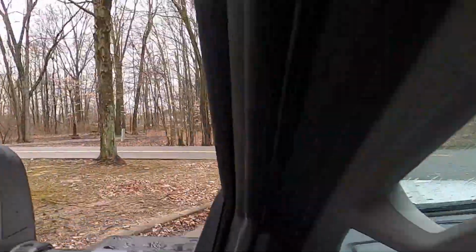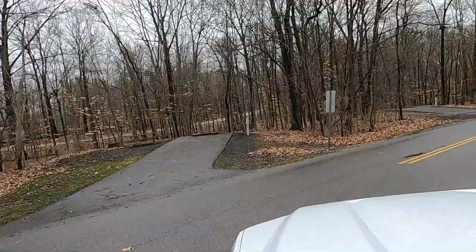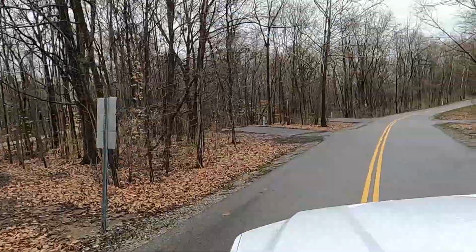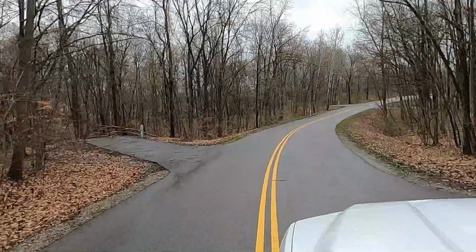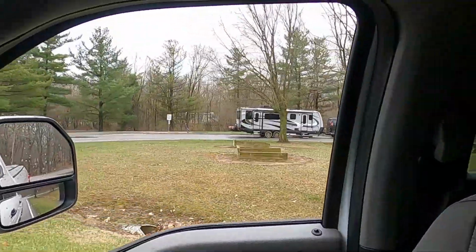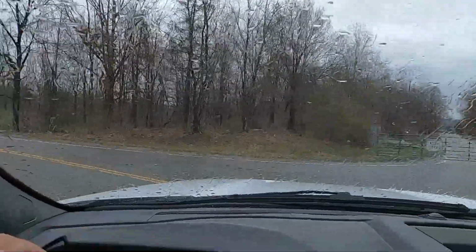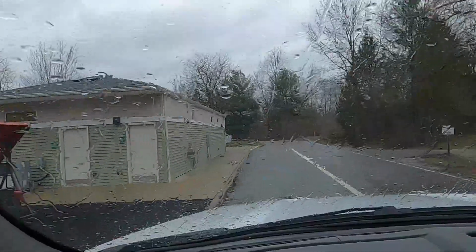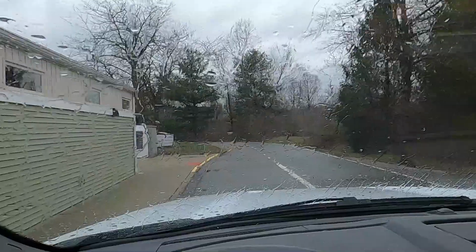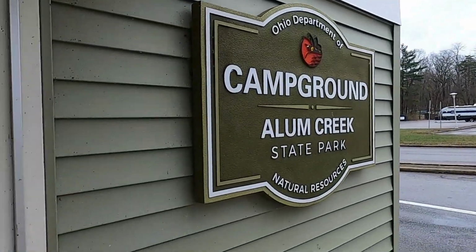Right after lunch, it started raining, and I think that was about the end of our good weather. I did want to run down and kind of quickly check out the camp store. Go in the camp store.